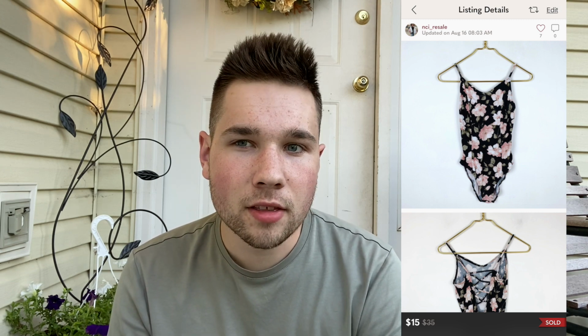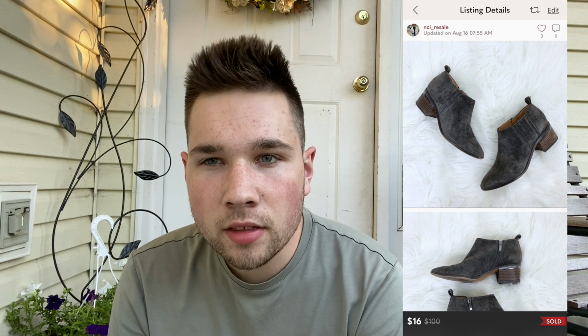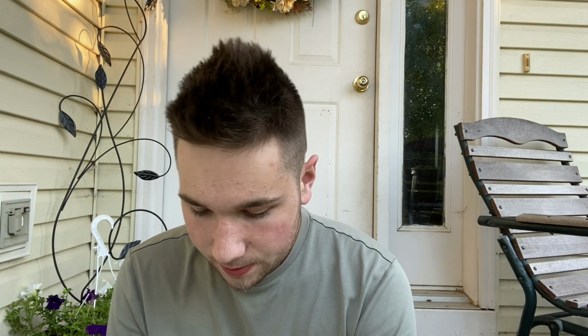Then I sold an American Eagle floral bodysuit. This was very cute. I did not expect this to sell by itself. I put this as a bundle item in my Poshmark closet, but somebody sent me a $15 offer, and I took it. Then I sold a pair of Franco Sarto ankle boots. Nothing was super special about these. They were from the bins. I only sold them for $16, but again, since they were from the bins, I made money.